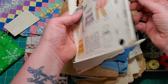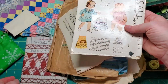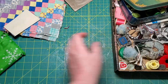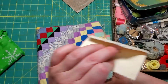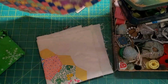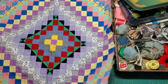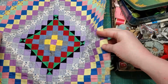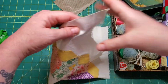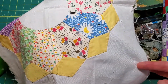This McCall's pattern, the date on it was 1936. So there's some fun stuff there. And this, I imagine she was making a cushion. So this is a Trip Around the World is what it's called. And then this one, this is made with feed sack fabrics, and it is beautiful handwork.